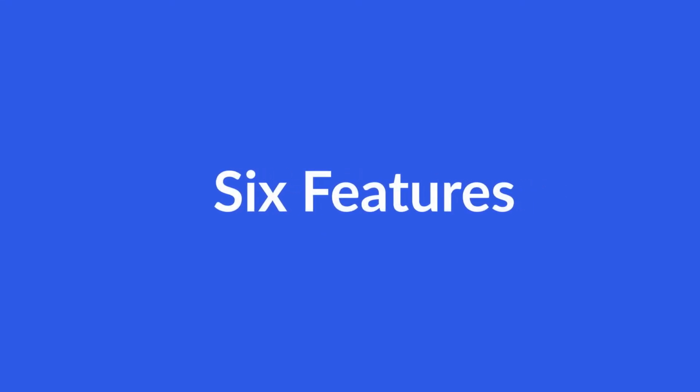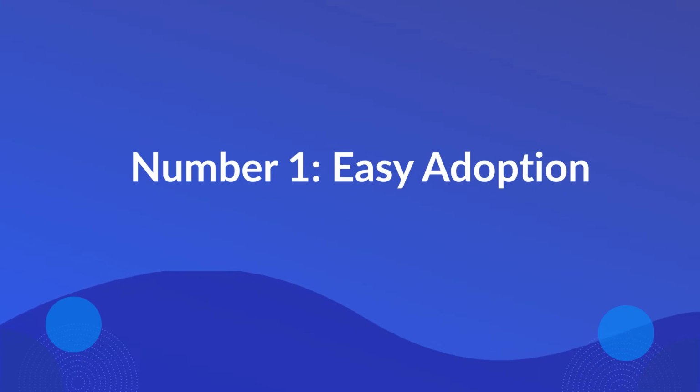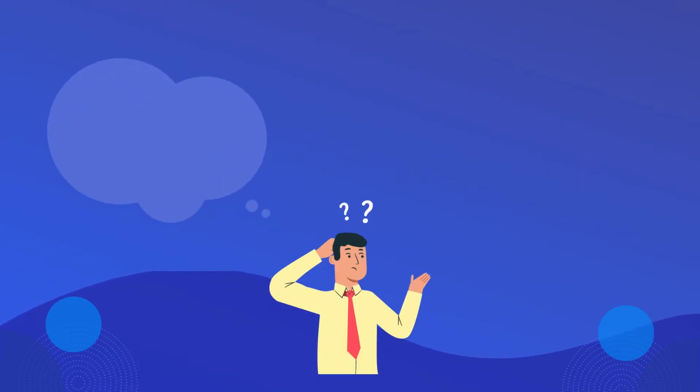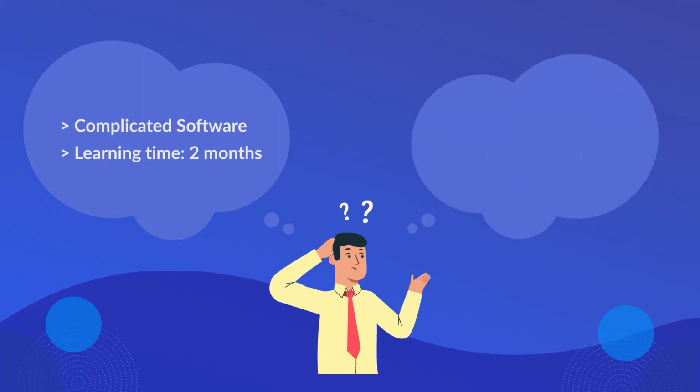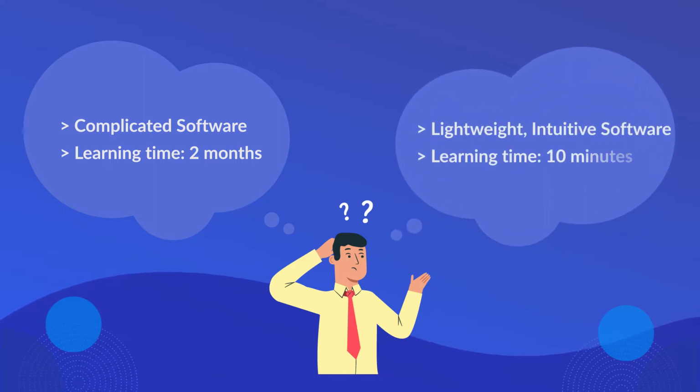Here are 6 features your shared inbox solution should have. Number 1, easy adoption. When it comes to shared inboxes, it makes sense to go for a vendor that offers the easiest onboarding and adoption. Many of the solutions available are easy enough to install, but take a long time to get used to. Tools like Hiver take you less than 10 minutes to set up. Since it works right out of Gmail, the adoption is super easy, and you don't have to constantly switch between your email and shared inbox.